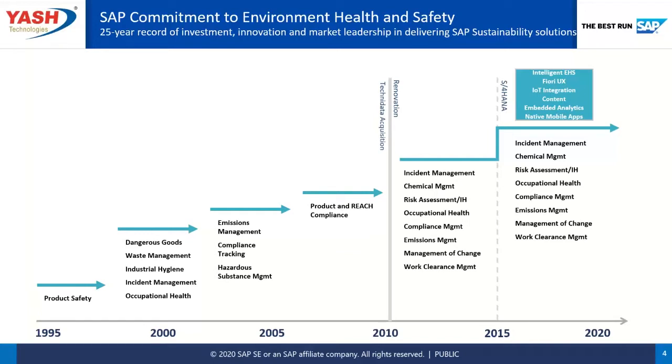Currently, we've moved everything into our latest ERP platform, which is called S4HANA, and we're leveraging those technologies and the user experience and things like that within that platform to its full extent. Next slide.